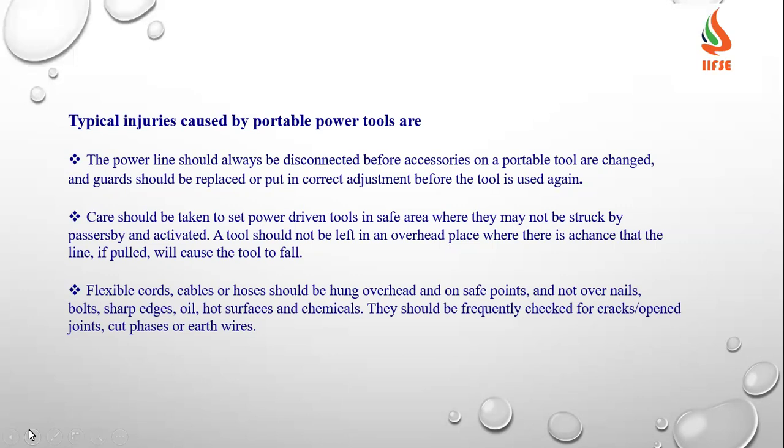A tool should not be left in an overhead place where there is a chance that the line is pulled and will cause the tool to fall. Sometimes what happens is they put the tool on higher levels. People, unknowingly or knowingly, pull the cable, resulting in the tool falling down.